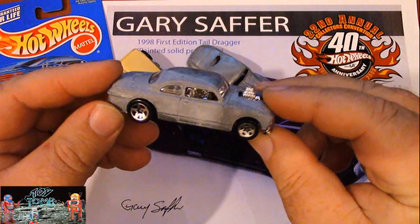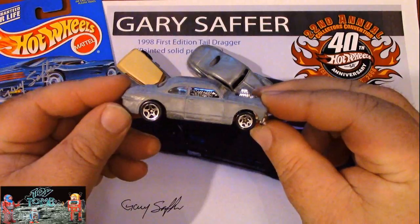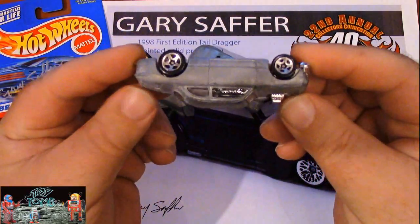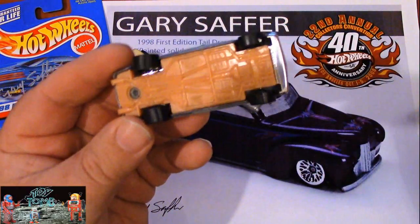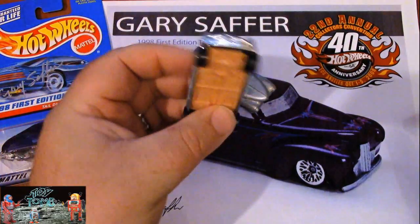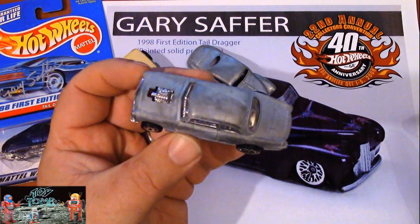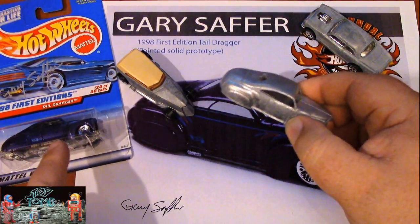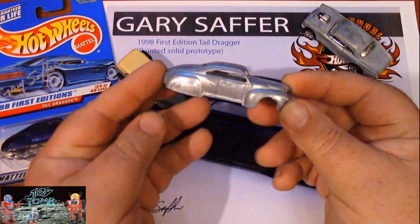So right here's the one I think they call the Shoebox. Basically, it's a regular Hot Wheel car. It doesn't have any paint on it. So this was the first one down the line, so they can see how it was going to look. Make sure everything was okay before they did the painting of it. That's pretty awesome. And then here's the Tail Dragger, which is this guy in this picture here. That's just the body.